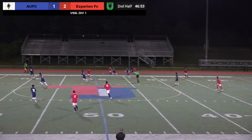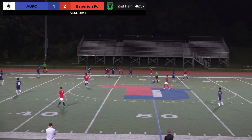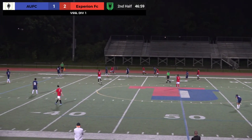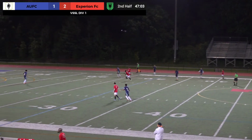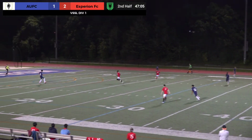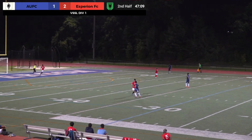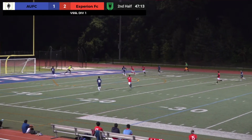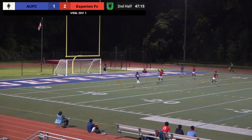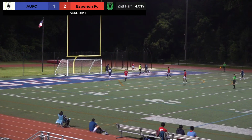Lobo steps to it, drops right back to Esperion, Nasir Barre. A wiggle through a couple Alexandria defenders, but Lobo stays strong in the challenge. Fred Hernandez. There might be a substitute in goal for Alexandria. Poor ball, Nasir Barre, big save. It's just gonna go out of play for a corner for Esperion.